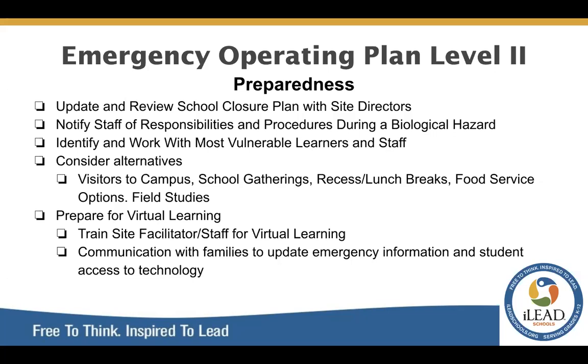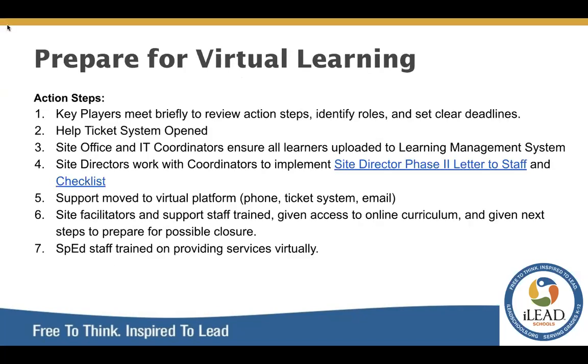And in that communication to our families, we had a survey on the bottom, and it says, please click here if you don't have internet. And if they didn't have internet, they clicked it, and then we said, do you have any technology at home? So we were already creating in Google Forms a list of all of our students who would need technology or needed internet going forward. And this is preparing for the virtual learning.